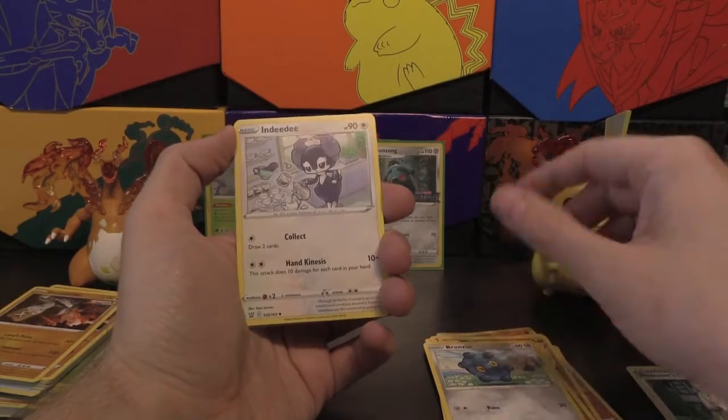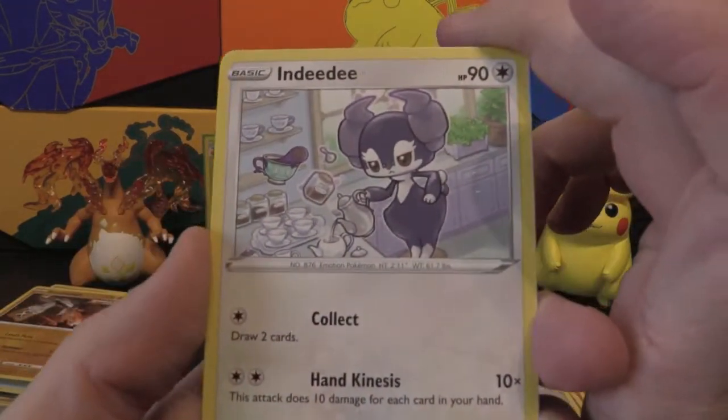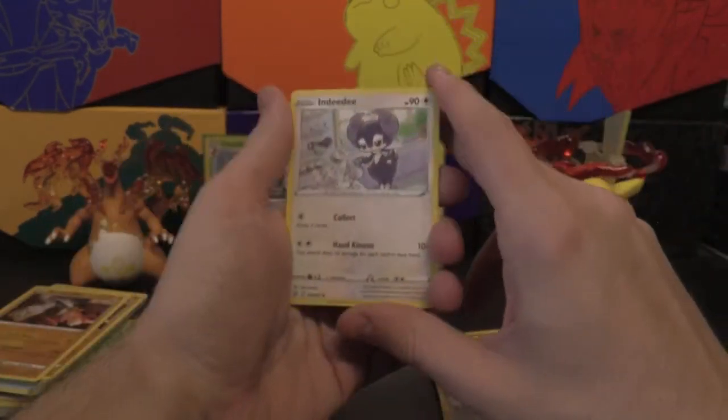Okay, we get an Indeedee. First one of these. So that's collect for 2, which is pretty good during a pre-release. Oh, I love this artwork. Look at that. There's a Sinistea there. Oh, that's so cool. That's so nice.